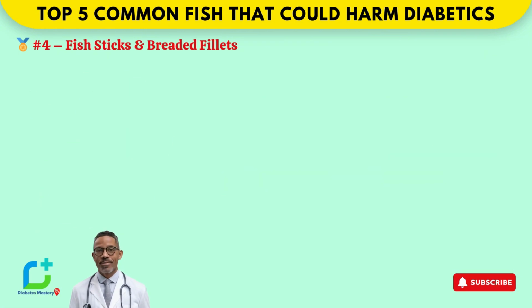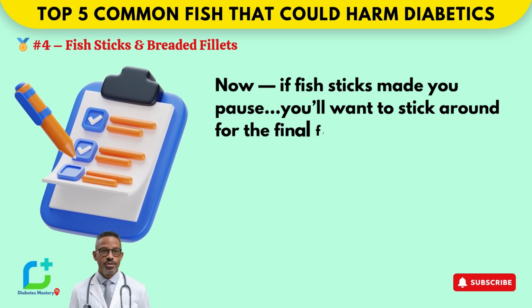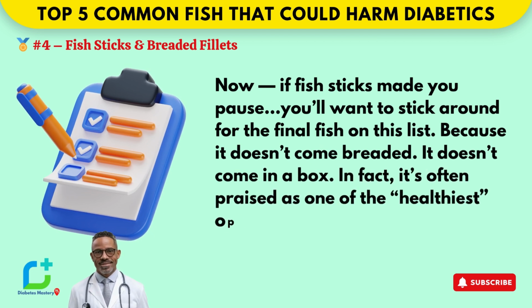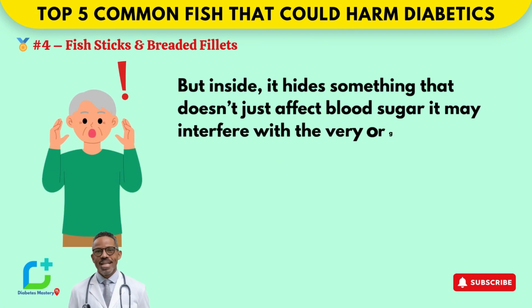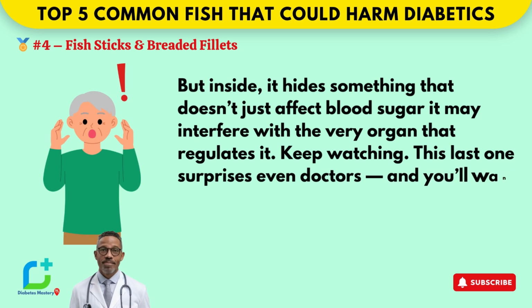It's not about eating less, it's about eating smarter. Now, if fish sticks made you pause, you'll want to stick around for the final fish on this list, because it doesn't come breaded. It doesn't come in a box. In fact, it's often praised as one of the healthiest options around. But inside, it hides something that doesn't just affect blood sugar, it may interfere with the very organ that regulates it. Keep watching. This last one surprises even doctors, and you'll want to know why.